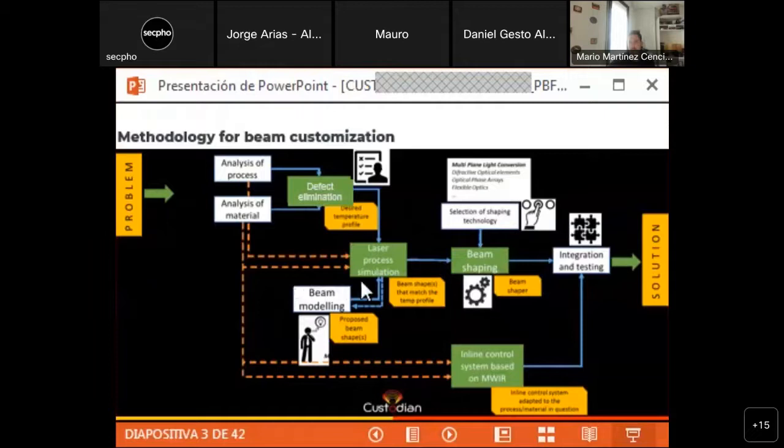And last, we will speak about the integration and testing, but in parallel. Meanwhile, these laser beams were being simulated and designed, an inline process control system was also developed, because our approach in Custodian is not only to fix this cracking issue, but to improve the process itself by making sure that every layer is produced in very similar conditions. And as I was saying, we will review the integration and testing.